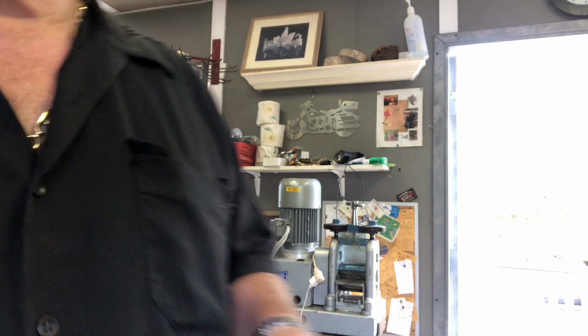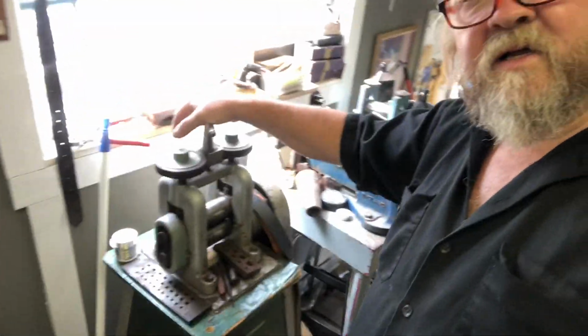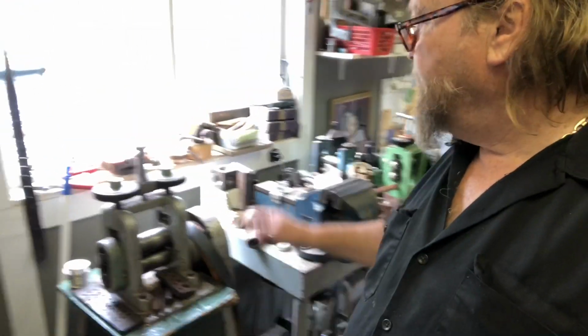Then I also have my old rolling mill that's been with me for 25 years. Again, there's no name on this one, I don't think. Could be Cavallin, could be maybe a Durston, but I'm not too sure. I'm sure people will correct me. But there's no markings on it at all. That is a must piece of equipment.